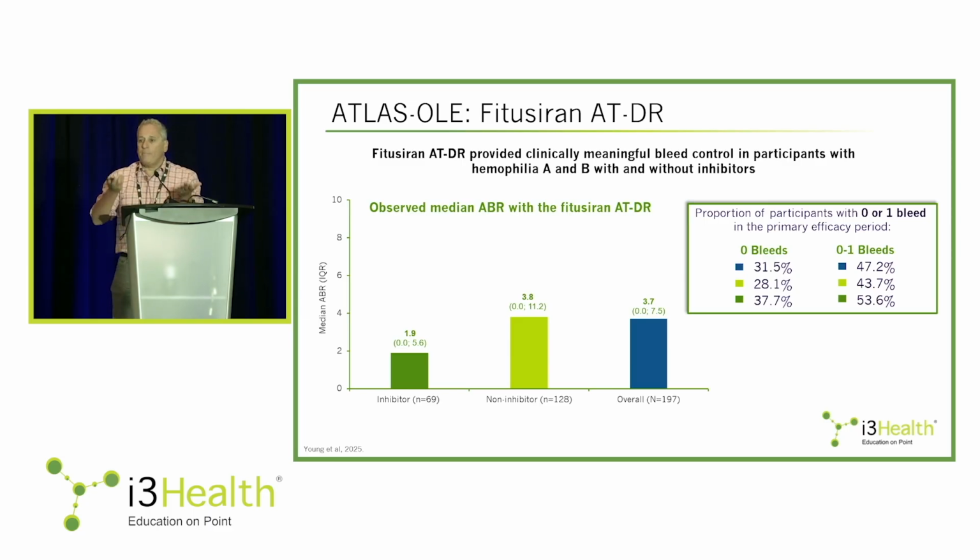And this is where it's the balance, right? How much do we want to prevent bleeding versus how much we want to make sure the drug is safe? So the idea is to balance those things out. And that's why I went through the story of Fitusiran to explain to you how we got to the point of having a drug that we believe is both safe and effective, and that's how it got approved by the Food and Drug Administration.